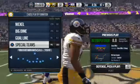Now first and 10. Wallace going to pull in the bullet pass. The Vikings offensive coordinator does a good job that time calling the pass down here in the red zone. Caught the defense off guard. They got the completion for a good gain. Second down here.